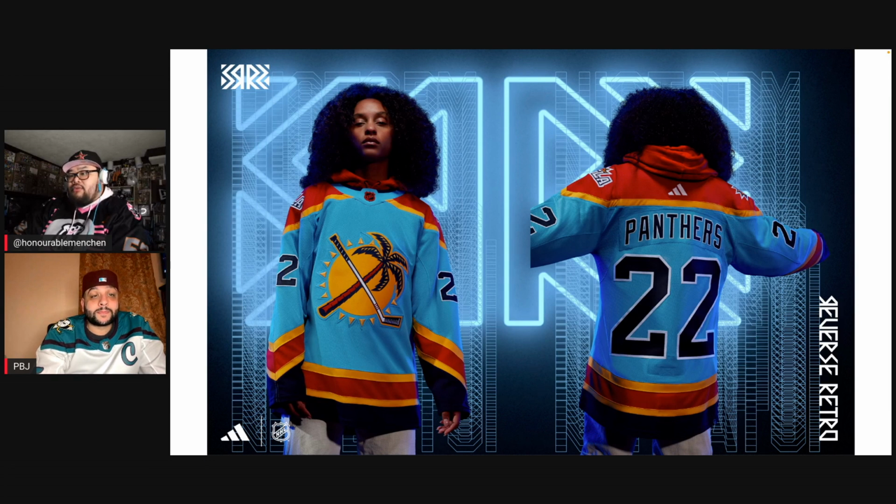There's so many different blues on this. I'm ranking it a little bit lower. The sky blue as a primary color, I don't even know if that works, but I was just excited to see the shoulder logo in the front. That was my main thing. But now that I've had time, I just like that old school Panther. Just use that. You've got to bring that back in some form.